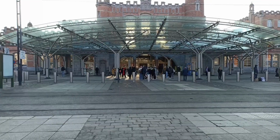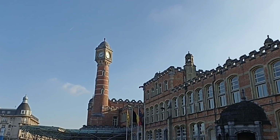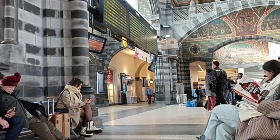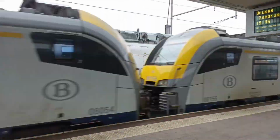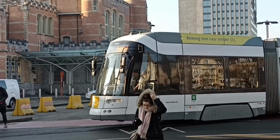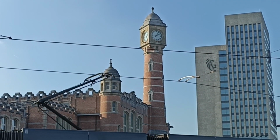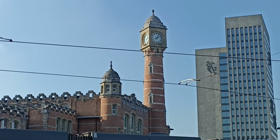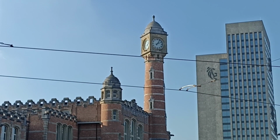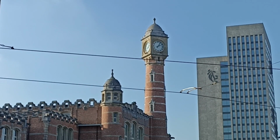Gent St. Pieters station was built in 1912 as preparation for the World Exhibition of 1913. Around 60,000 travellers use Gent St. Pieters station every day, making it the busiest station outside of Brussels. In 1975 it was noticed that the clock tower was leaning slightly. This was due to years of wear. And it wasn't until 2005 that it was broken down brick by brick and rebuilt to the same style as the original.